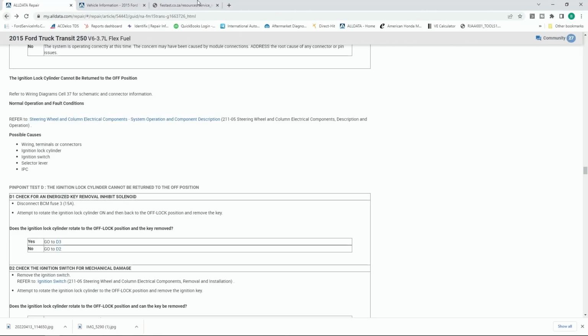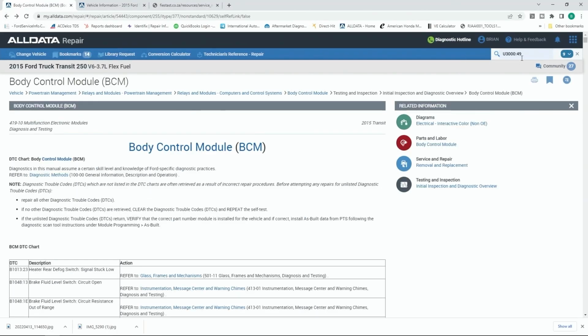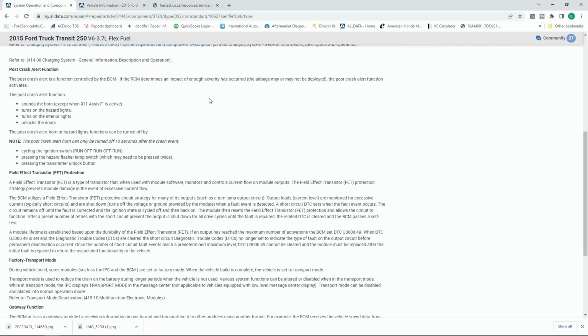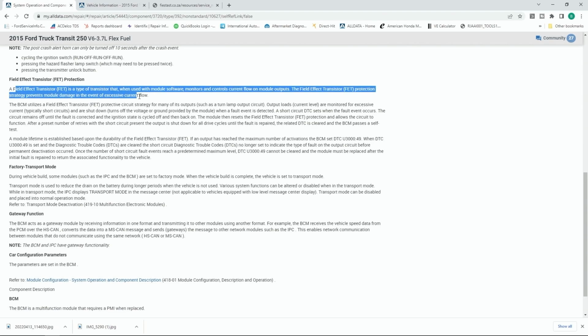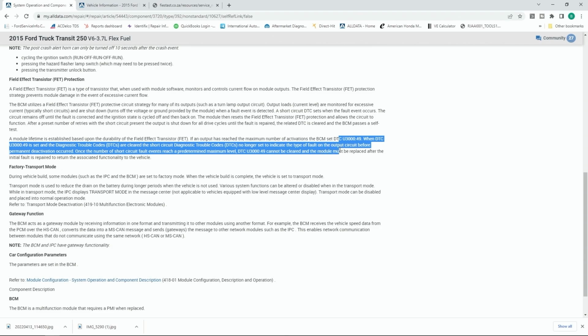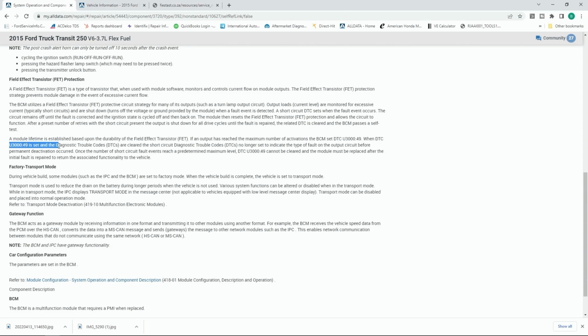Now, if we go back up to our description and operation, I want to show you here. Let's go back, hit the back button. This U3049, this is where the description and operation comes into play. If you go down here, it's all about this field effect transistor protection, okay? A module lifetime is established based on the durability of a field effect transistor, and the U3049 sets and basically can't be cleared. But what's really interesting is when U3049 is set, the diagnostic trouble codes are cleared. The short circuit diagnostic trouble code is no longer set to indicate the type of fault that you had.